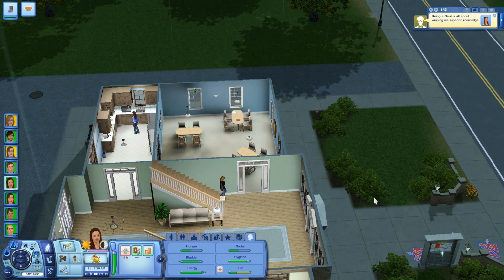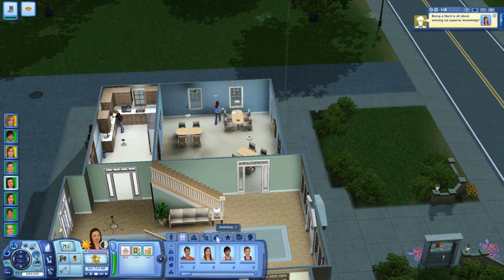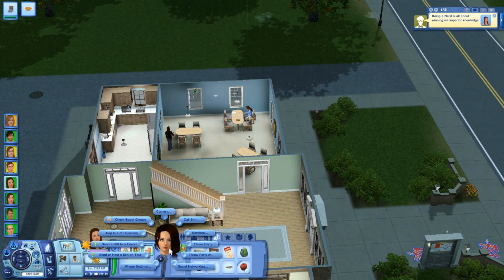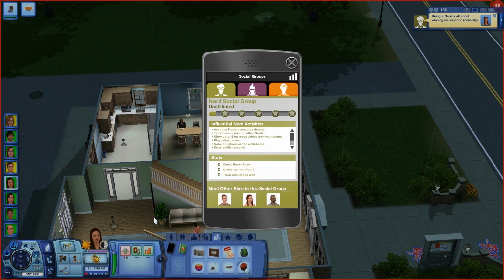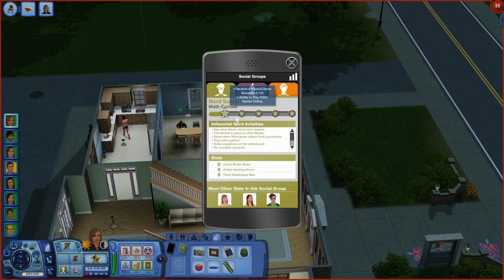Being a nerd is all about winning via superior knowledge. So let's see. Oh, check social groups. Okay, so she's not really doing anything at all. She's halfway to nerd. And Jennifer, oh, she's almost a nerd. She's pretty close. What do you get? Maxoid Game Simulator 2.5 and ability to play video games online.